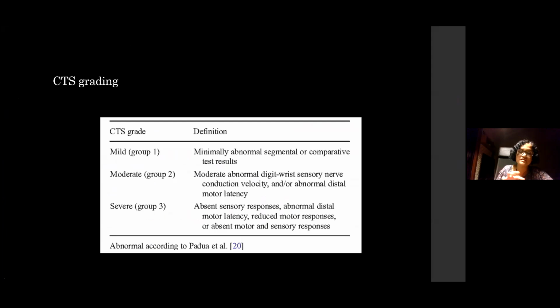The moderate ones respond best to your decompression. Mild means basically only sensory involvement. Either there's just a sensory delay or comparison study abnormality, or there might be a slight drop in sensory amplitude. In moderate, the sensory amplitude will be delayed, either with an amplitude drop as well as an increase in the latency. But at the same time, in moderate, the motor CMAPs will also be affected.